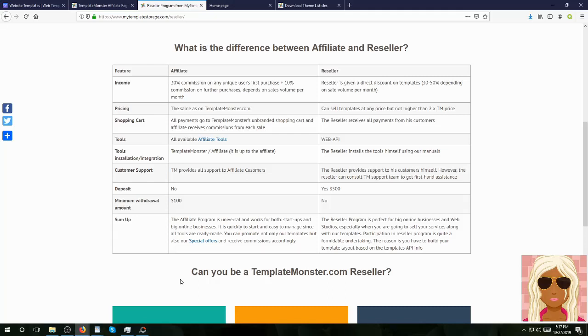Okay, so for affiliates on tools, installation, integration, you get Template Monster and affiliate. It's up to you, the affiliate. Okay, for the reseller, installs the tools themselves using their manuals. So you still get access to tools, you just have to install them yourself when you are a reseller.